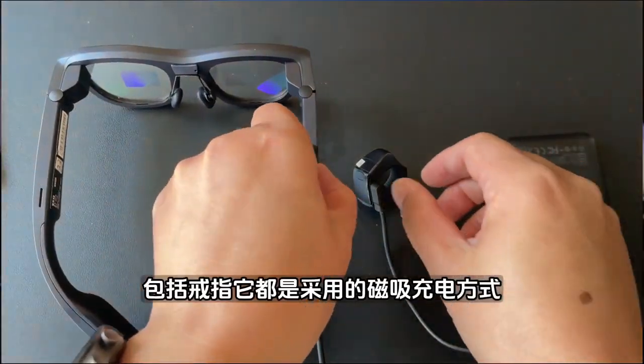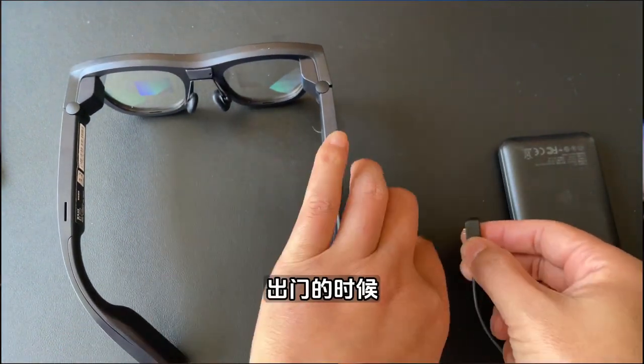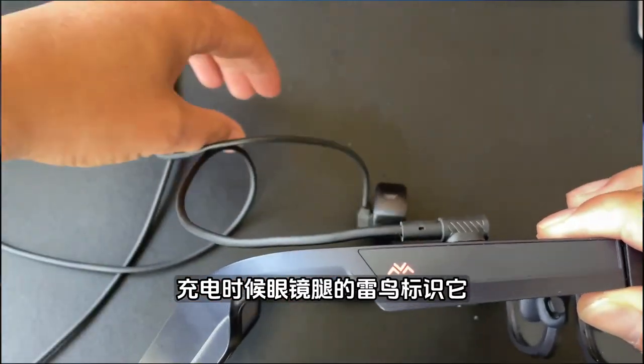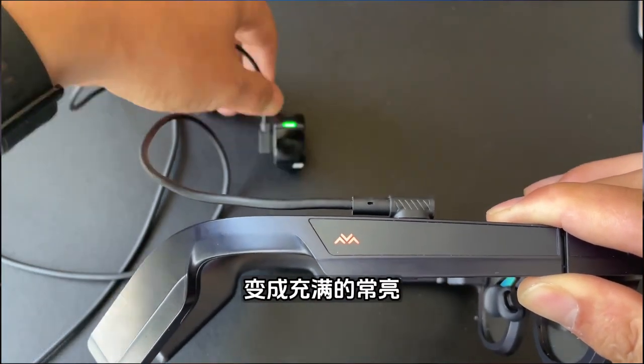The glasses, including the ring, adopt a magnetic charging method. The magnetic charging port has a difference in contact points between the two, which leads to a small problem. When going out, two charging cables should be brought together at the same time. The Rayneo logo on the glasses leg changes from orange during charging to full green. The ring flashes slowly green during charging, becoming steadily lit when full.